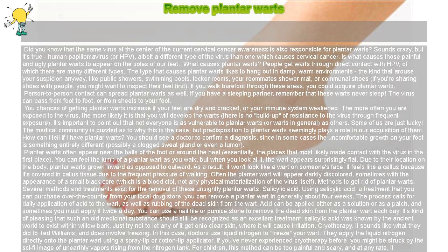Person-to-person contact can spread plantar warts as well. If you have a sleeping partner, remember that these warts never sleep. The virus can pass from foot to foot, or from sheets to your foot. Your chances of getting plantar warts increase if your feet are dry and cracked, or your immune system weakened. The more often you are exposed to the virus, the more likely it is that you will develop the warts. There is no build-up of resistance to the virus through frequent exposure.